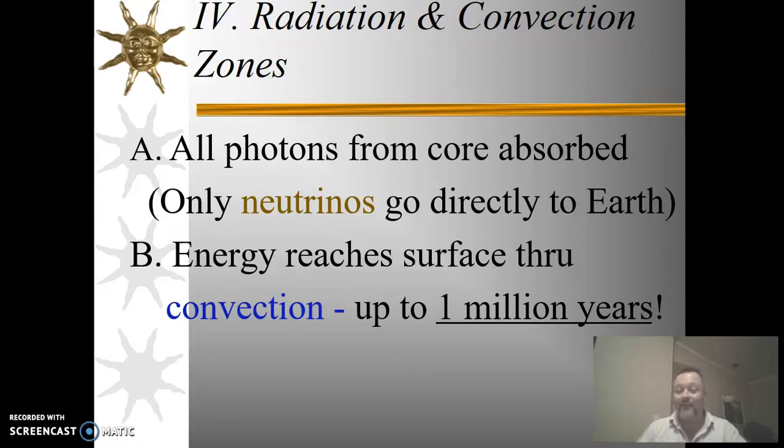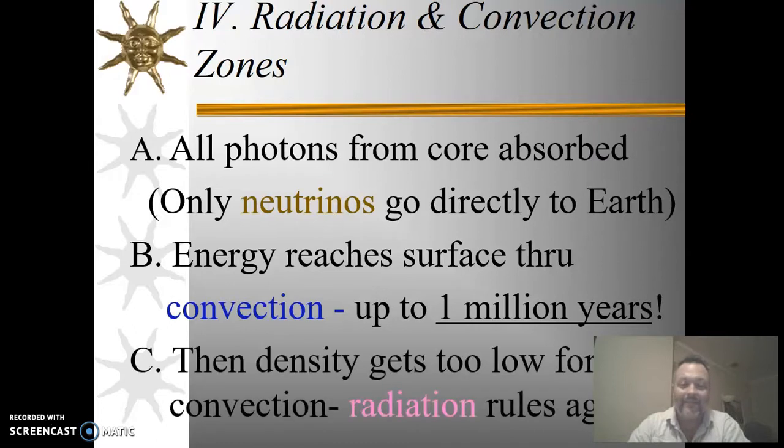It's just incredible. So I just want you to think of that next time sunlight is hitting your skin. That energy was actually created 1,000,000 years ago in the core of the sun, and then it took an 8-minute trip to land on your skin.